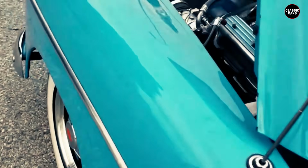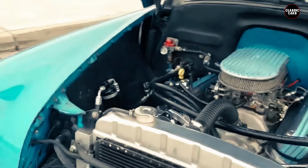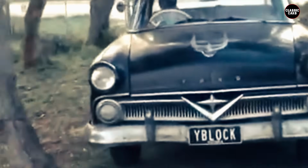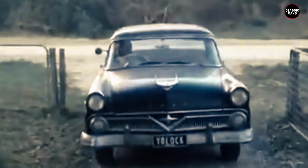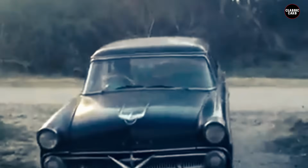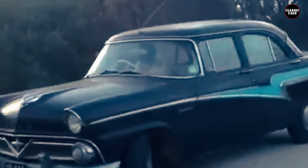And then there was the steering column, the Custom Line's most infamous feature and one of the most lethal. The long, spear-like shaft that connected the steering wheel to the gearbox extended directly from the firewall to the driver's chest, with no collapsible mechanism and no deflection design. In a frontal collision, especially at moderate to high speed, the steering wheel would act as a battering ram.